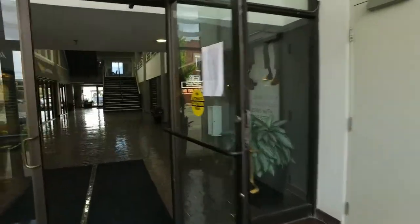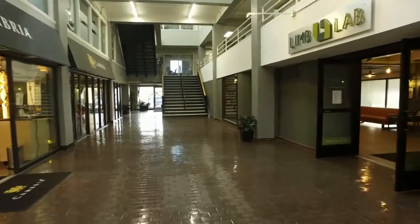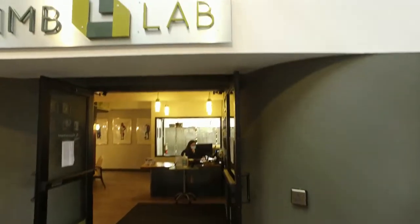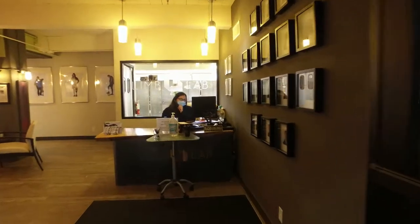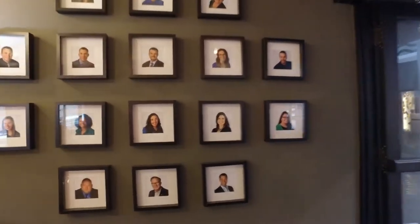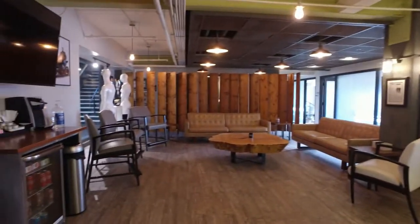parking meters. So as we enter the Riverside building, Limb Lab is here in Suite 106 with automatic doors that open to Megan at the front desk. On the wall to the right, you can see all of the pictures of our employees that work out of the Rochester location. And as you look around into the lobby, we've designed the space to feel as welcoming as possible.